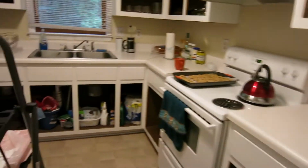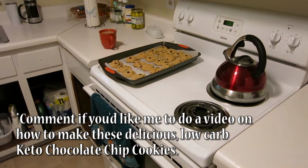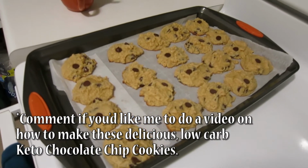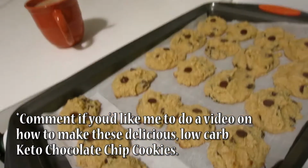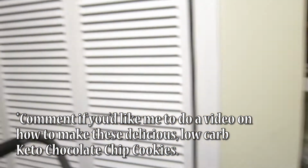Okay, just doing an update since it's getting close to completion, and I baked some cookies. These are low-carb keto cookies. My own perfected recipe. I'm not going to tell you the secret ingredients.